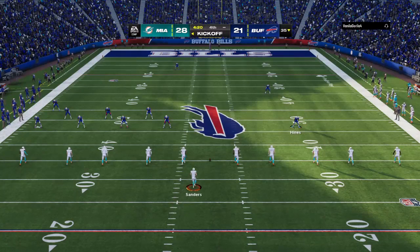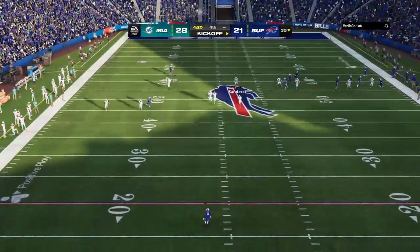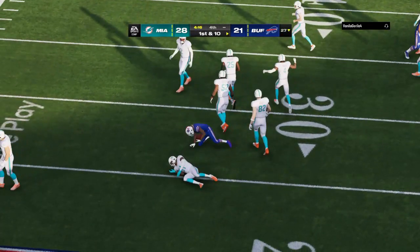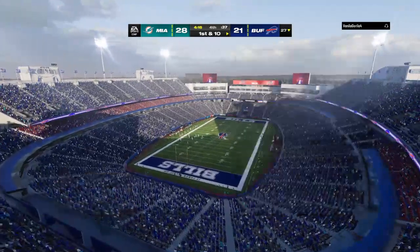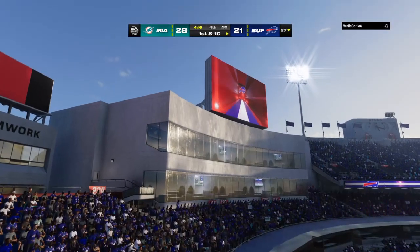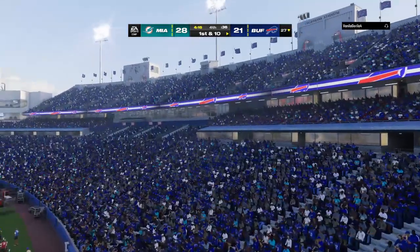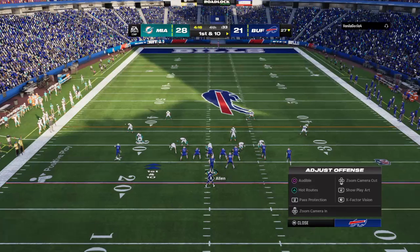Now after the touchdown, ready to kick it away is Sanders. And out a little across the 25 to the 27. Buffalo offense ready to go for their next drive.